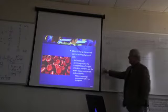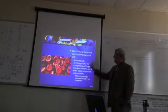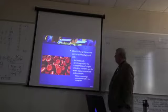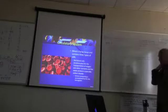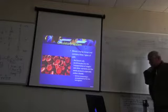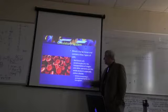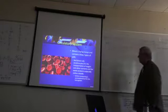These are red blood cells. Erythrocytes is another name for red blood cells. It means red cell. Erythrocyte, erythro means red, cyte means cell. It's used for the transportation of oxygen and other nutrients, and it also pulls waste products out of the system. It delivers oxygen, and it pulls the carbon dioxide out. So that's the job of the red blood cell.